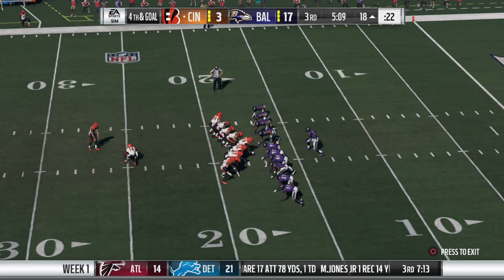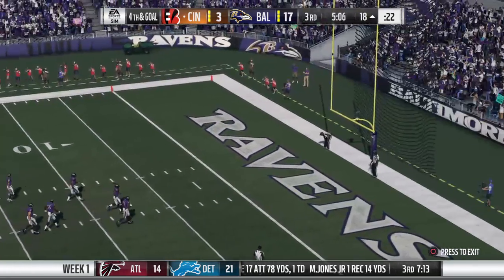And excellent coverage. And right now the human is controlling the defense, so good job, human.